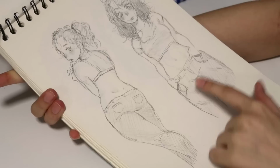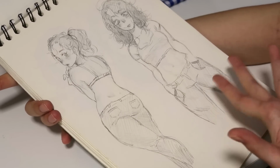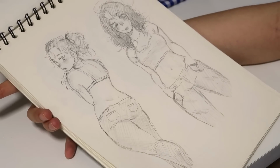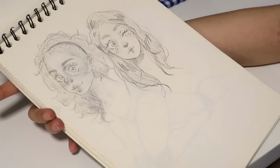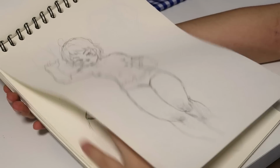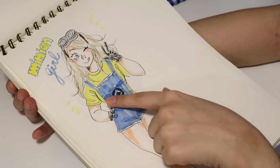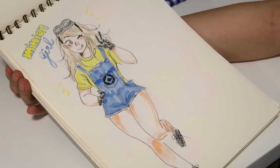See, I was drawing bodies. I was drawing actual bodies. Still, I wasn't looking at any references. I was using my body as a model and adding fat and taking off fat in certain places and just experimenting with that, I guess. I had a lot of fun in this period. I really did. This was an April Fool's joke, the Minion Girl, but people actually took it seriously, and I was like, wait, no, guys, this is a joke.